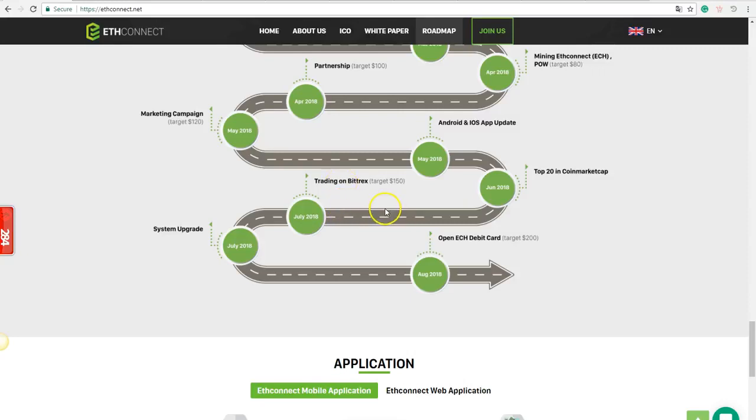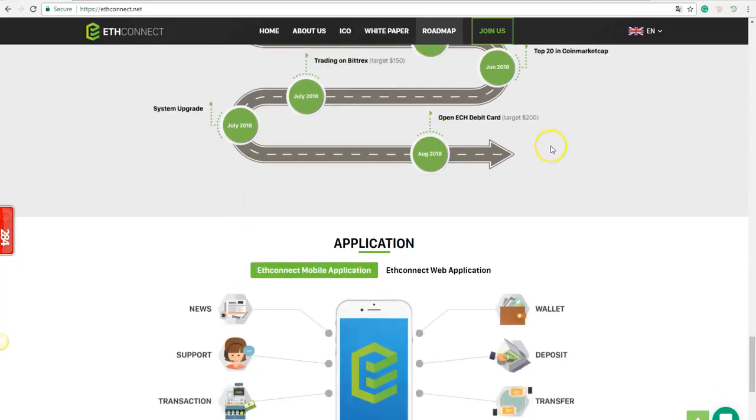Trading on Bittrex, all right, target 150. If any of these lending coins get on Bittrex, that is huge news. This thing would shoot through the roof if it hits on anything like that. System upgrade, July 2018. Debit card, August 2018, waiting till next year sometime. A target price of $200. Not that far-fetched.